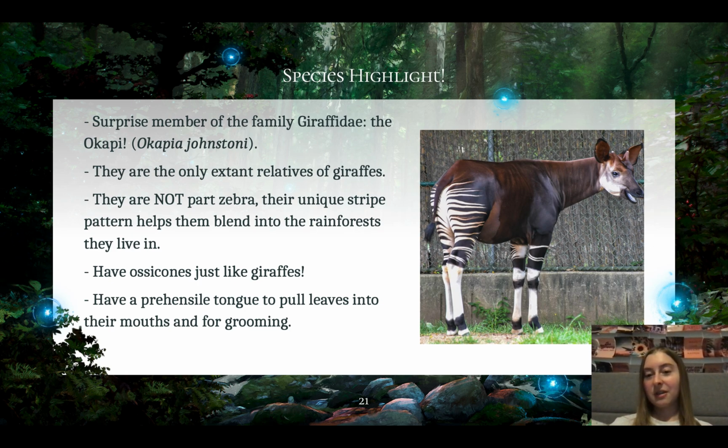So the most interesting thing that I read about okapis, which will also come up again when I talk about giraffes, is these guys seem to have their own secret language of a variety of different very low sounds that humans cannot hear without assistance from a computer. So scientists have recorded some okapi vocalizations over the years that had to be analyzed in an audio lab so that we could hear them.